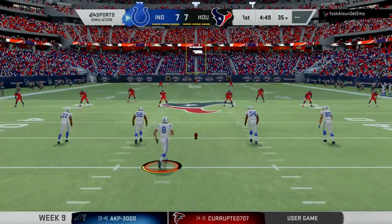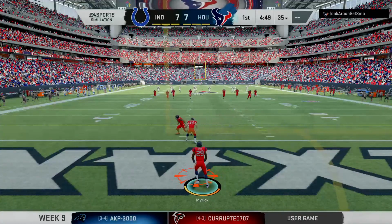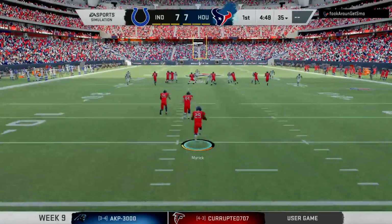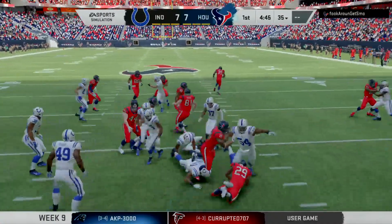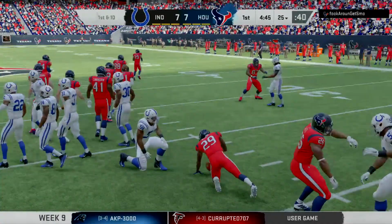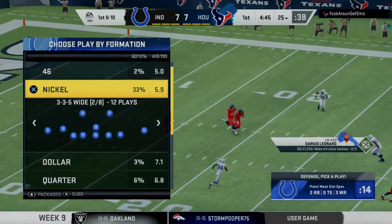Each team's had it. Each team has scored. 7-7 here as the kick's away. That'll be taken in the end zone. And all that worked, but he stopped where he ultimately would have been had he simply taken a knee, and that's the 25-yard line.